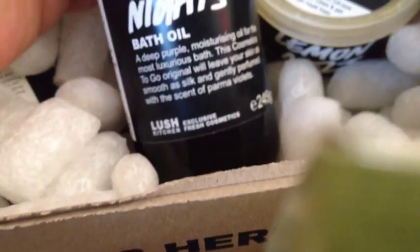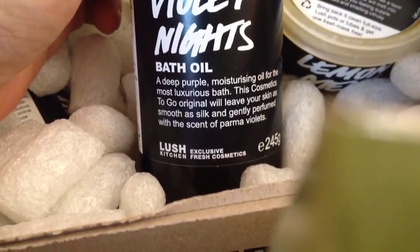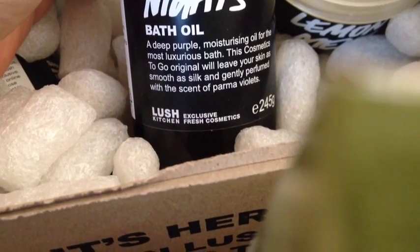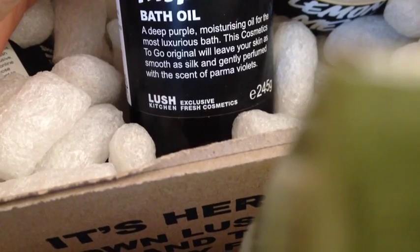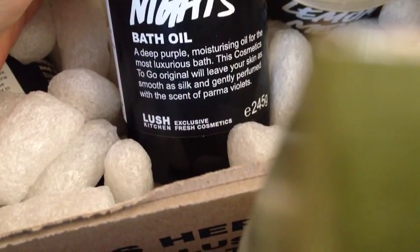Okay, so here is the Violet Nights, and it is a bath oil, of course. It says, a deep purple moisturizing oil for the most luxurious bath. This Cosmetics To Go original will leave your skin as smooth as silk and gently perfumed with the scent of Parma violets.